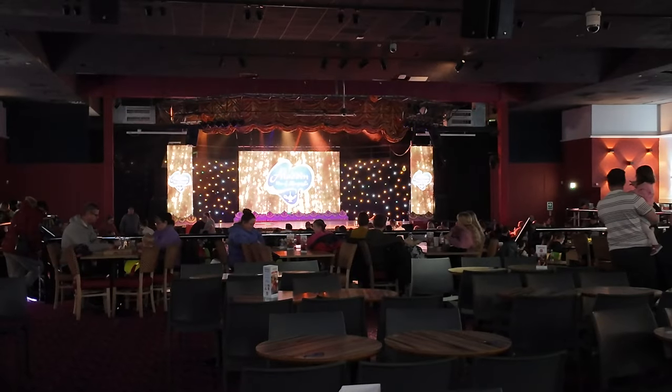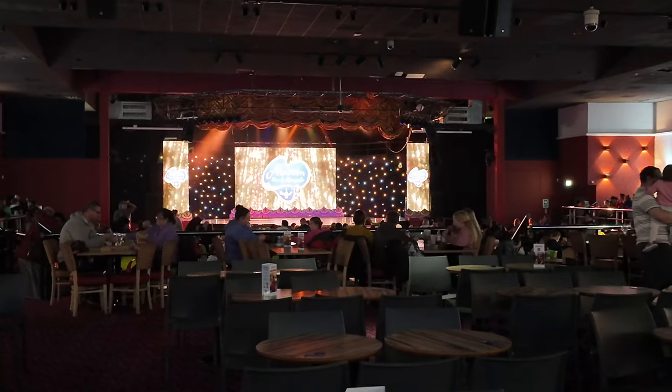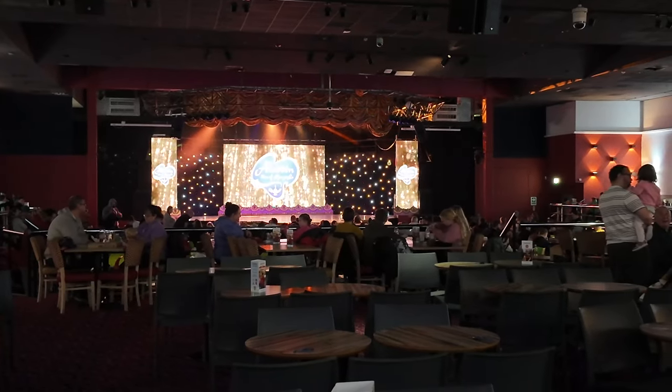Aladdin is going to be performing in the theatre here shortly. I think it starts in about 10 minutes. I guess it's going to be a panto, but we're about to leave, so we're going to miss it.